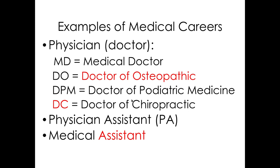So if someone's name is John Doe, comma, DC after their name, and they're calling themselves a doctor, just know that they're not a doctor in the same way as an MD is. They didn't go to school for as long. A chiropractor typically is only going to school for 3 years on top of their 4-year bachelor's degree, whereas your MDs and your DOs are going to school for, again, 4 years on top of your bachelor's degree, and then typically it's going to range from like 3 to 7 years for their actual residency program. So the level of training is much higher.